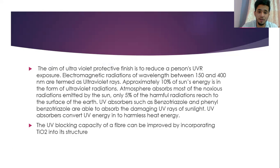Electromagnetic radiations of wavelengths between 150 and 400 nanometers are termed as ultraviolet rays. Approximately 10% of sun's energy is in the form of ultraviolet radiations. Our atmosphere absorbs most of the noxious radiations emitted by the sun. Only 5% of the harmful radiations reach the surface of the earth.